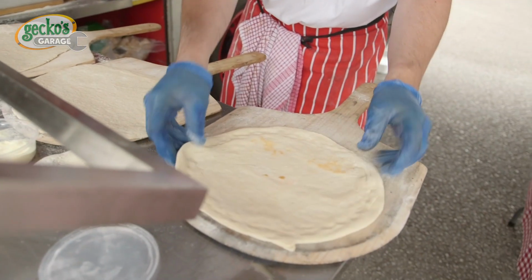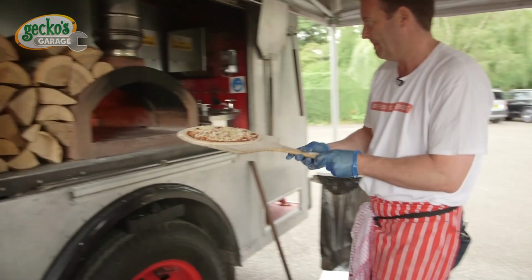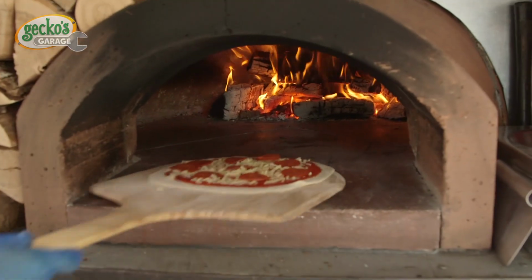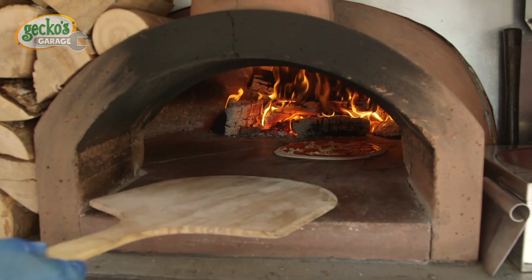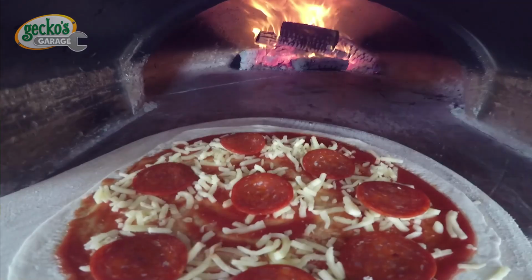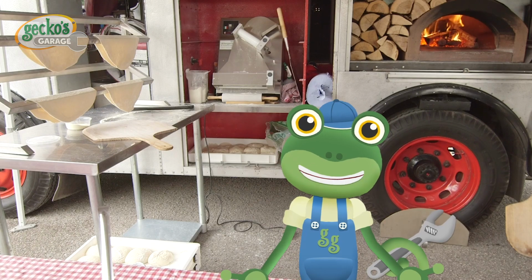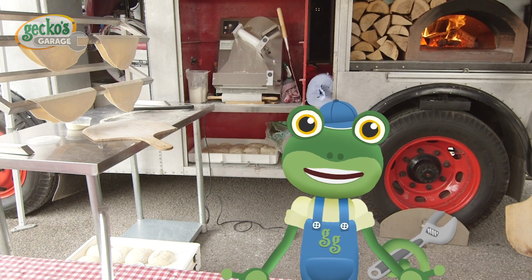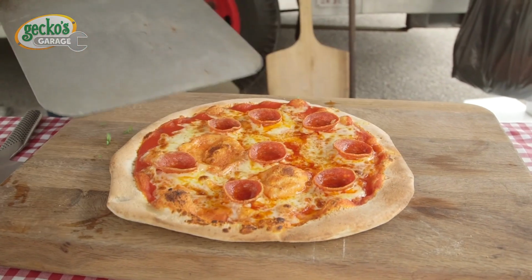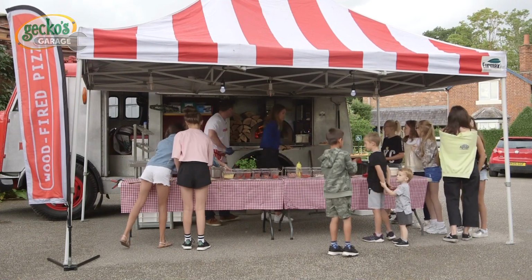The wooden board that the pizza is sitting on is called a paddle, and Ben can now move the pizza towards the scorching hot oven. Put it inside, and then slide the pizza off with a shake. The pizza sits right on the floor of the oven where it's super hot. Over 300 degrees to be precise. Luckily, you don't have to wait long for this yummy pizza to be ready, as it only takes a minute. Wow, that looks delicious. Everyone's joining in with the pizza making.